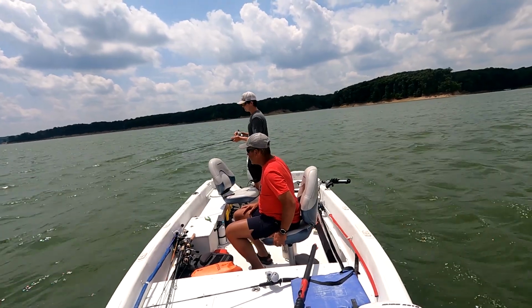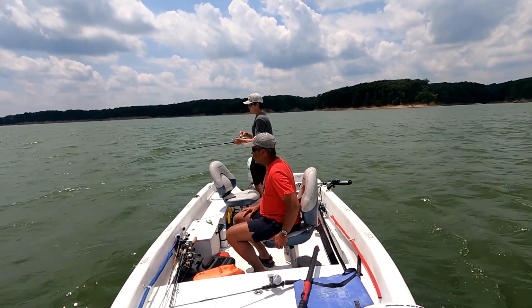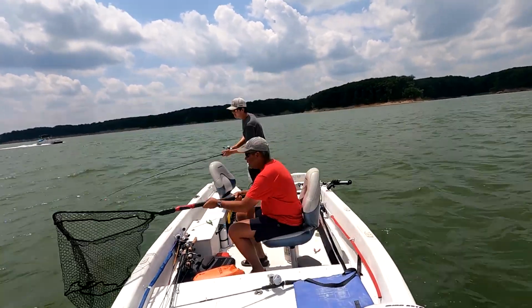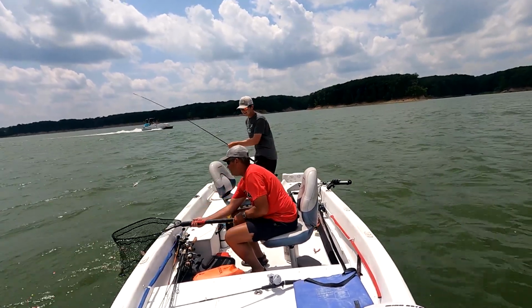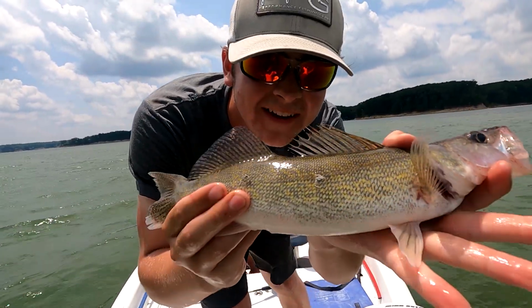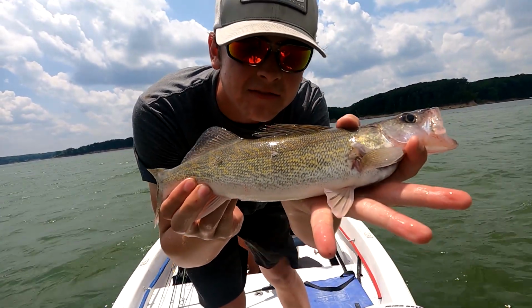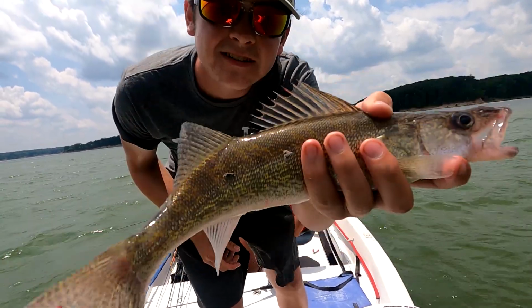So, how many feet you got out? 13. On the spoon? Yep, hold on. Hit the net, hit the net, hit the net. Barely hit on that spoon. Woo! 15 and a half. Lake Shelbyville walleye, 15 and a half incher. That's what we needed to eat. Let's go.